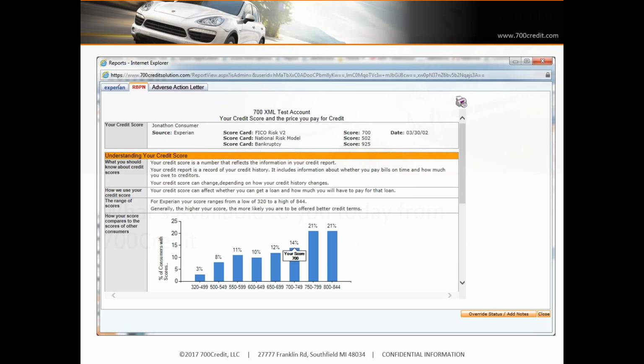Again, here's an example of a risk-based pricing notice from our system. You can see at the top, in this instance, we display 3 scorecards from Experian. We use the 700 score to tell the consumer where they rank nationally. You can see here they're in the top 56 percentile.